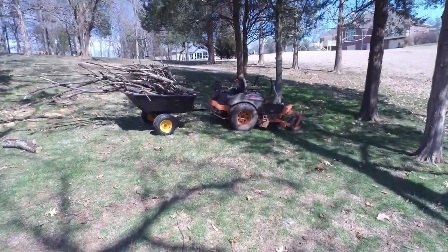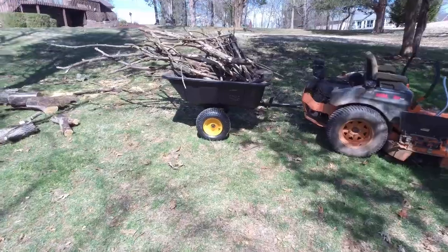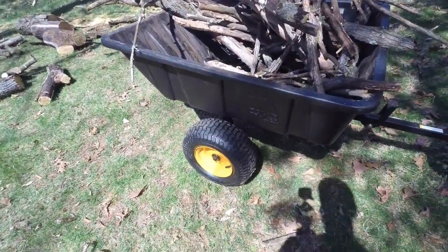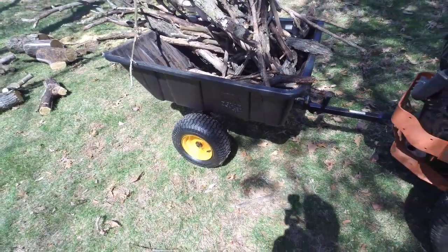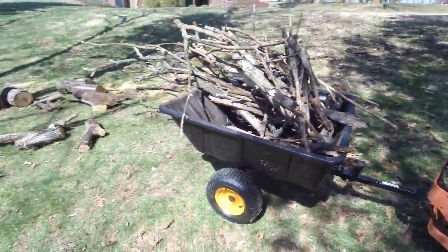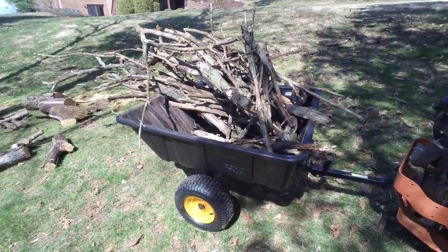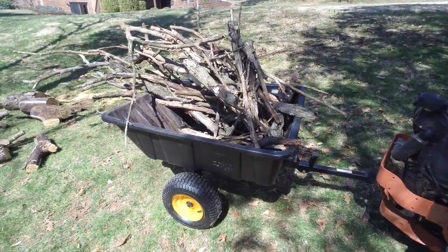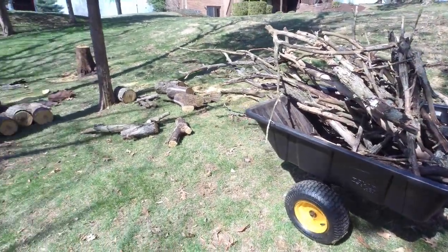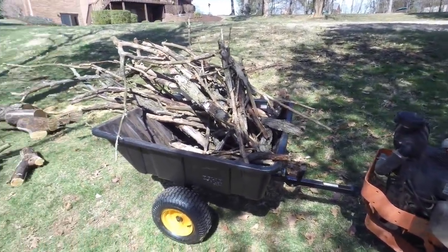All right guys, we brought the Skag out with our heavy hauler trailer. Picked this up last year. It's great for pulling behind the mower and hauling off brush stuff. We got a burn pile here for the small stuff, and then I'm taking the bigger stuff home for firewood for next winter.